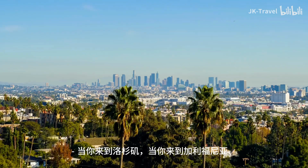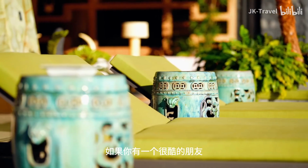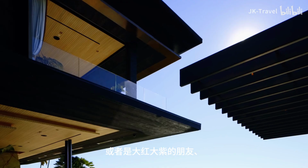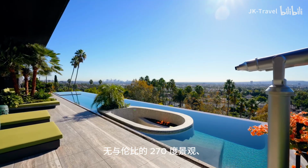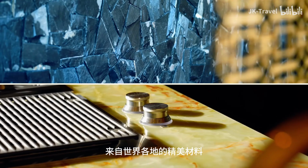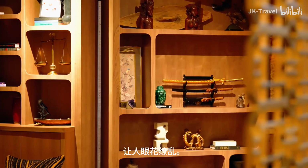When you come to Los Angeles, when you come to California, I think this would be the house that if you had a really cool friend or a friend that hit it big, this would be their house. Today's estate features unparalleled 270-degree views, exquisite materials from around the world, and a safari-themed library with a secret room that will dazzle the senses.